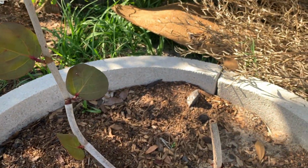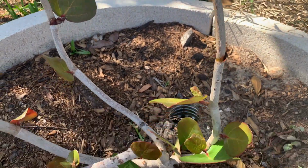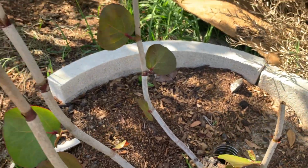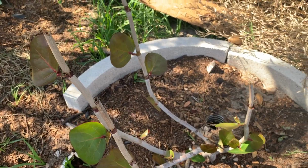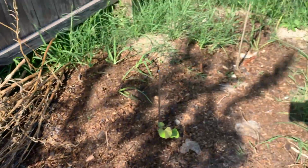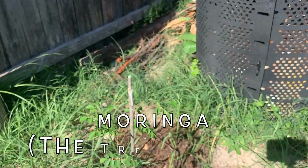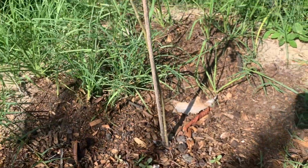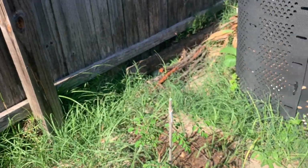I was procrastinating getting them in the ground, and so now that it's in the ground, it has all this brand new growth, which is great to see. Our second moringa tree. This one will stay in the ground permanently in this location on the south side up against the fence.